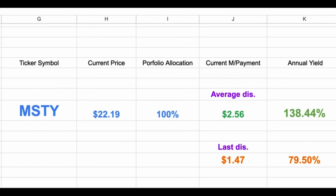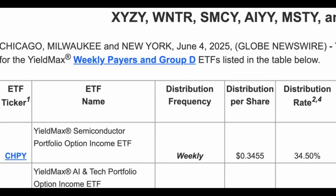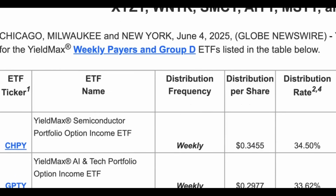Now I want to show you how much of the $1.47 came from return of capital. YieldMax ETFs announce distributions on weekly pairs and Group D. For people who are new here, YieldMax has 4 groups, Group A, B, C, and D. And each group pays every month, but they also have 9 weekly pairs. Each week you're going to receive distributions from those 9 pair ETFs, and from one of the groups, either Group A, B, C, or D. This group, of course, rotates every month.